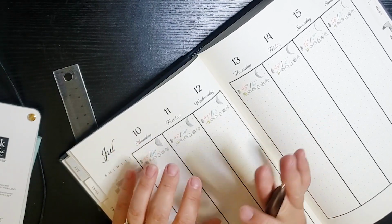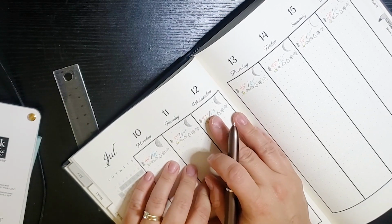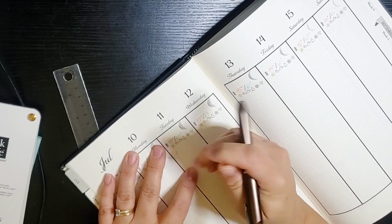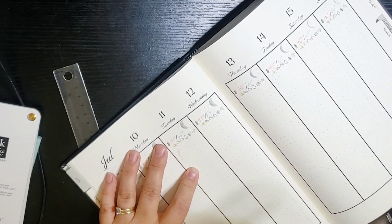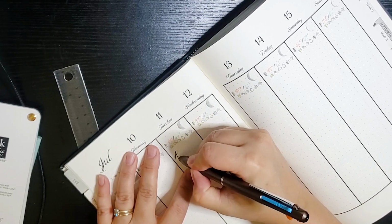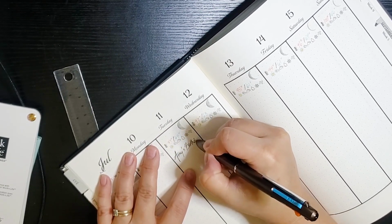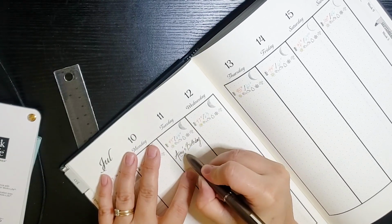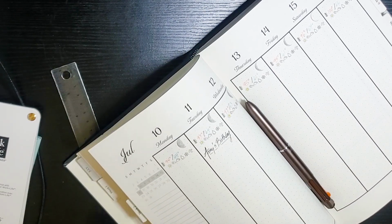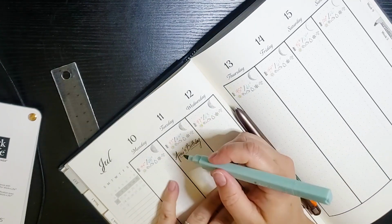Last week was solid appointments. This week I am really tired, but I don't have as many appointments this week, so that's nice. Tomorrow, though, is my birthday. Oh, it's still set for orange. I want it to be black, so I'm just going to trace over that. Amy's birthday. And I am very looking forward to a nice day at home with my family, not having to go anywhere or do anything particular.